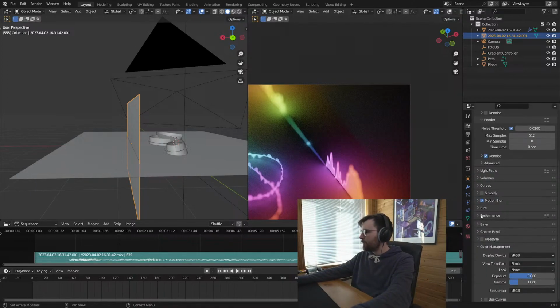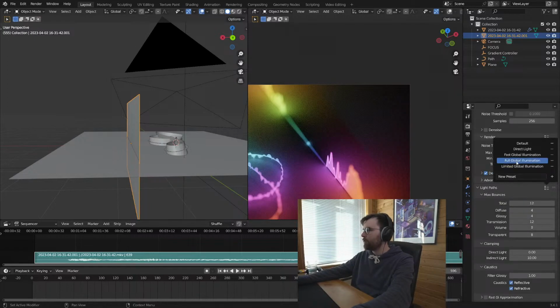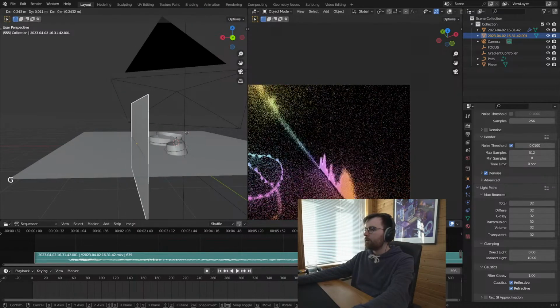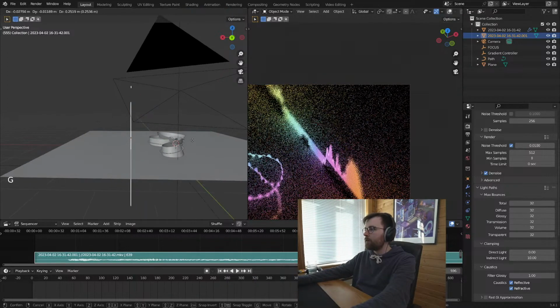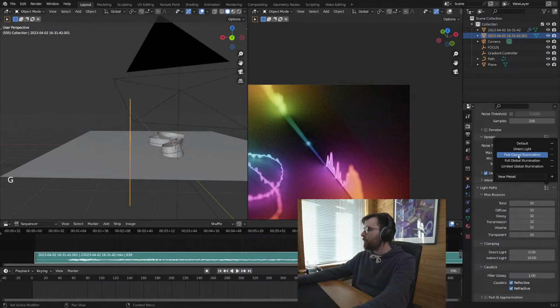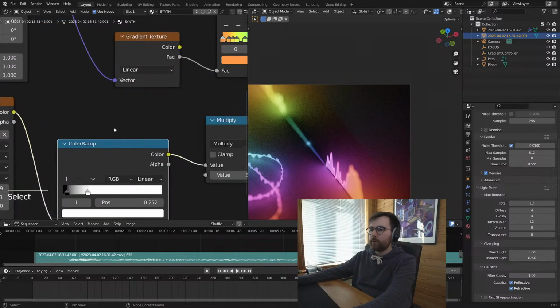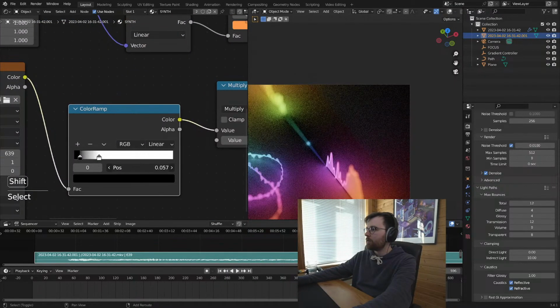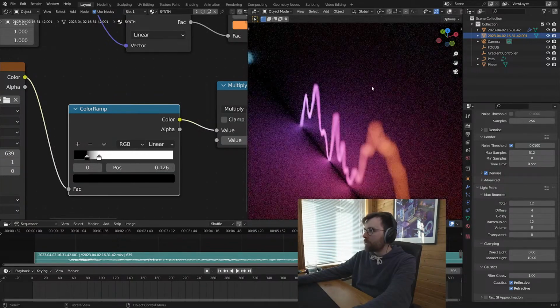So we have to set the performance. No, the film. Wait, where is it? The light paths. What if we set it to full global illumination? No. Transparent? Oh yeah, perhaps it's probably not 100% transparent. We need to start this. Oh my god, that's cool. Look at that.